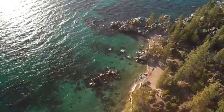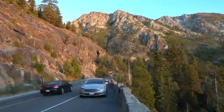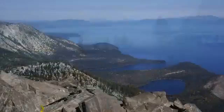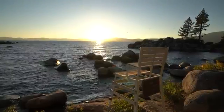Places like Sand Harbor on the Nevada side and Emerald Bay on the California side are two of my favorites. While you can drive around the whole lake in a day, I would encourage you to spend some time in this area and make a weekend out of it. It's definitely one of California's most beautiful places to explore.